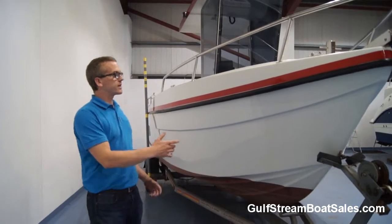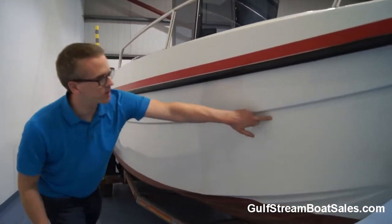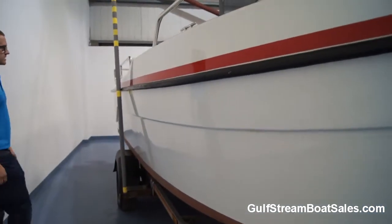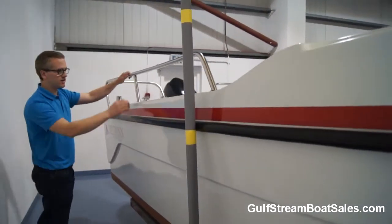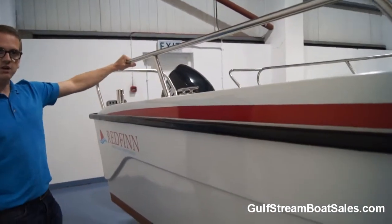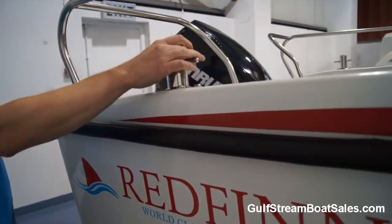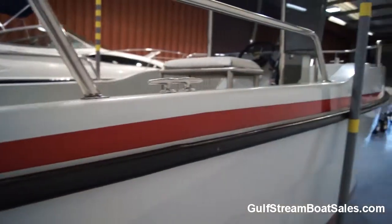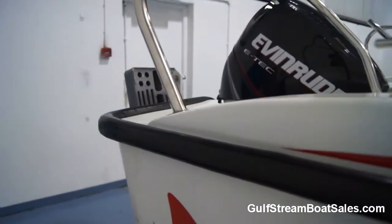Down along the starboard side then, the gel coat still has a nice shine. A couple of small minor marks here and there, but the overall condition is very nice. Again, the rub rail is all fully intact. Stainless steel rails, the cleats, everything's really solidly mounted. We've got these beefy Marine bollards on the port and starboard stern quarters and also up in the bow as well. So there's pretty serious heavy duty gear on the boat.